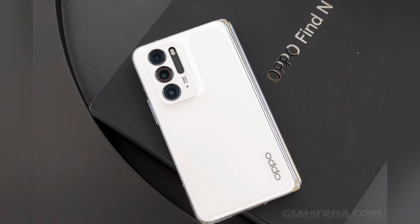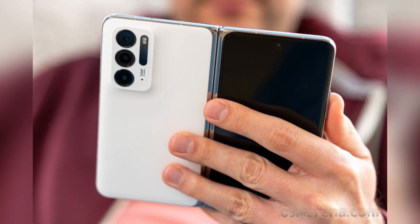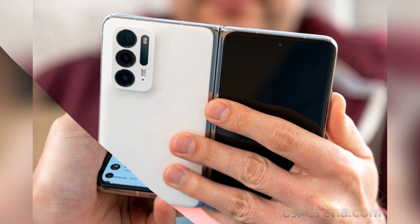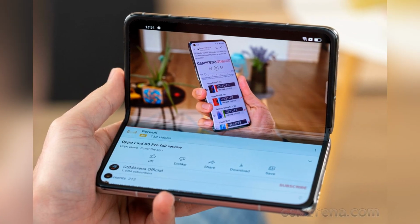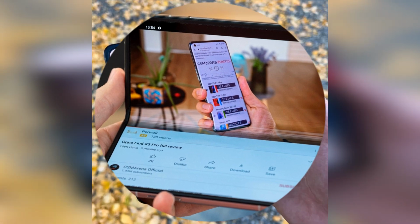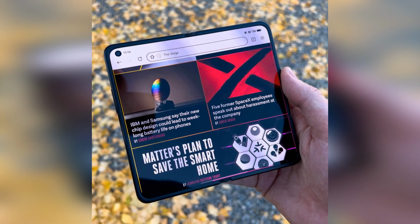Even in challenging light conditions, such as taking photos with the sun in shot, the dynamic range on offer is impressive, capturing as much detail in the sky as in shadows. Skin tones are accurate, and colors aren't as oversaturated as you'll find on some flagships.